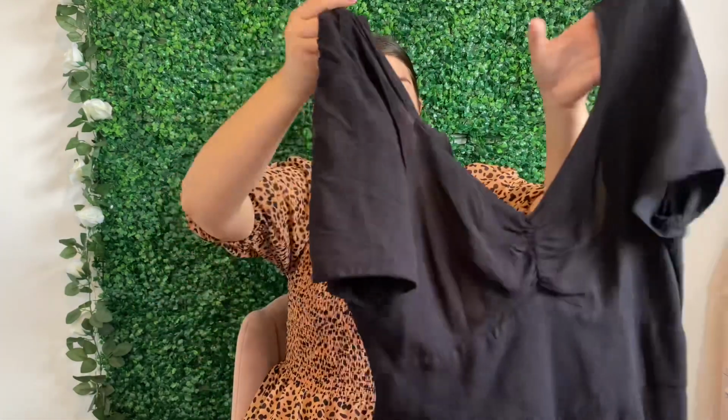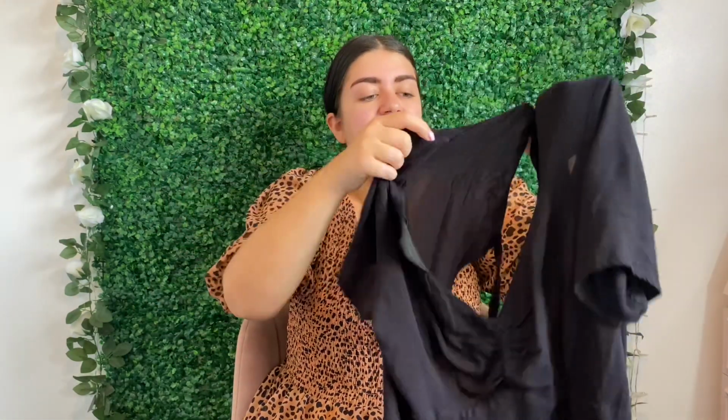I think this is a good transitional piece. You could wear this evening into night. I think you could dress this down in the day with some trainers, maybe a denim jacket, but then you could dress this up in the evening with some heels, maybe some gold accessories. I think it's a really versatile piece, and it ties up with 2 little ties at the top and then a little zip in the back to get you into it. And I thought this was super cute, so I took a little risk on that one.